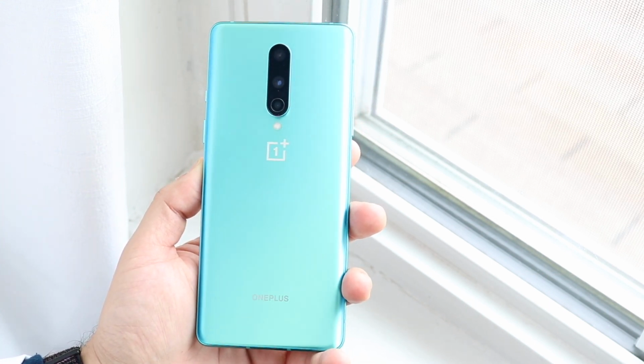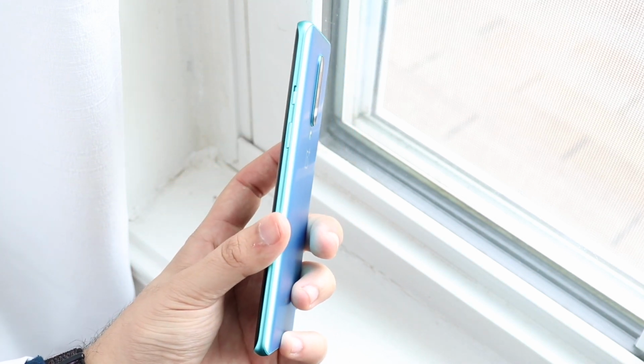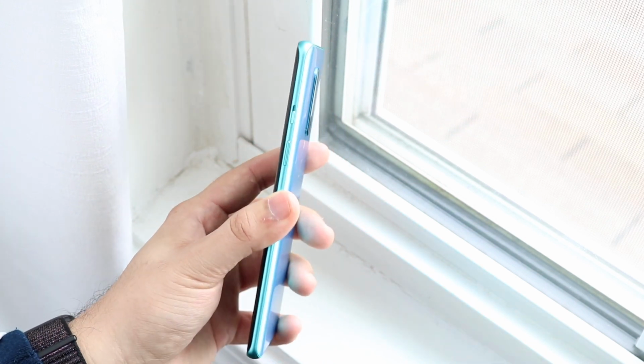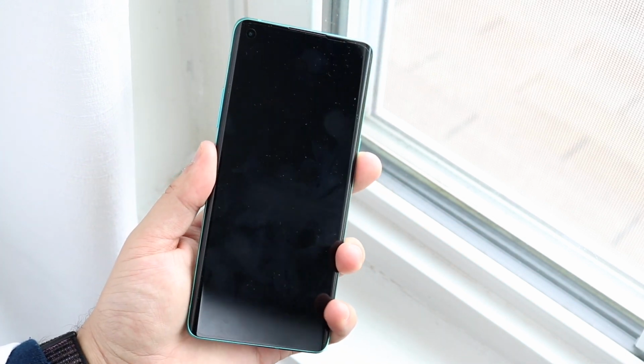You have a hole punch display on the top left corner, and I think overall this is still a tremendous panel. It has a waterfall-esque, edge-shaped design to it too, which is really nice, but it's very subtle, so it's not as pertinent as the Note 20 Ultra's, but it's still a very good panel. I like it a lot. It feels really good in the hand.